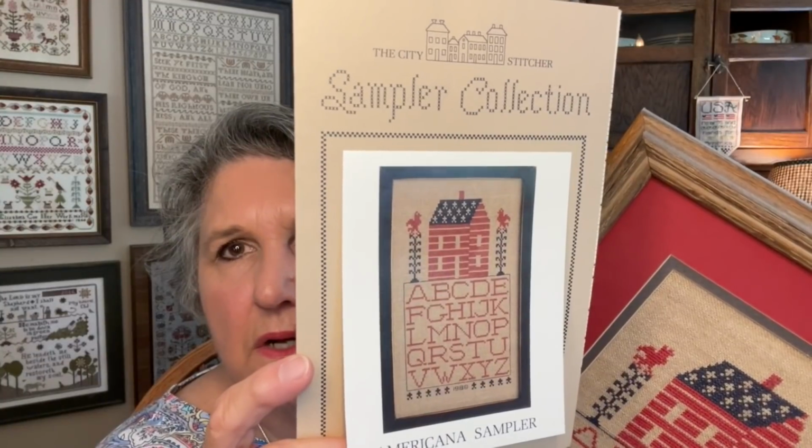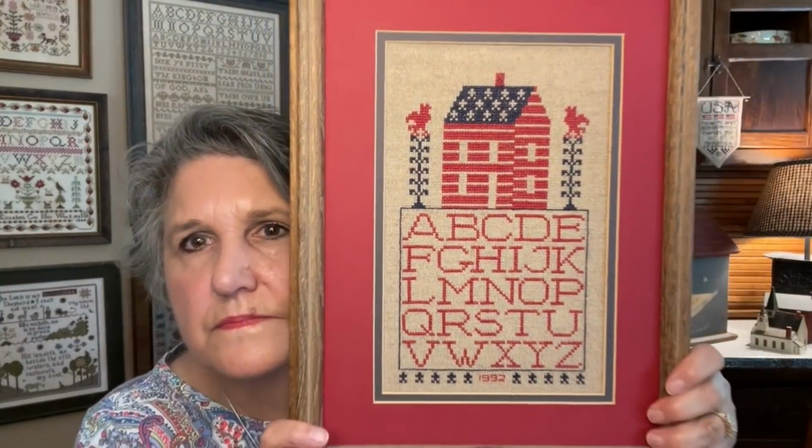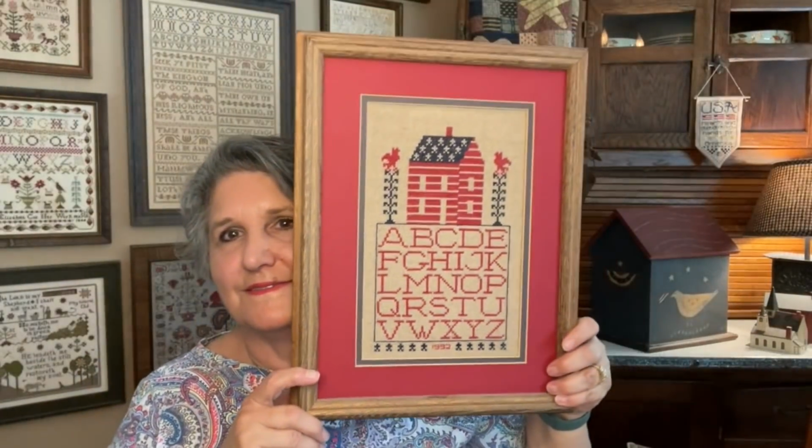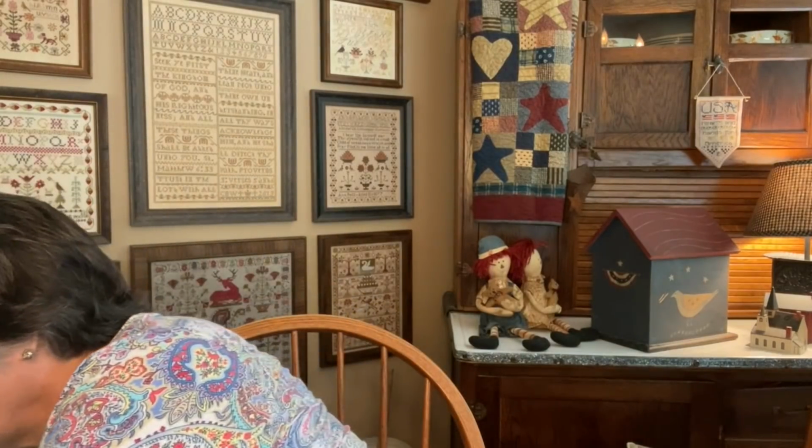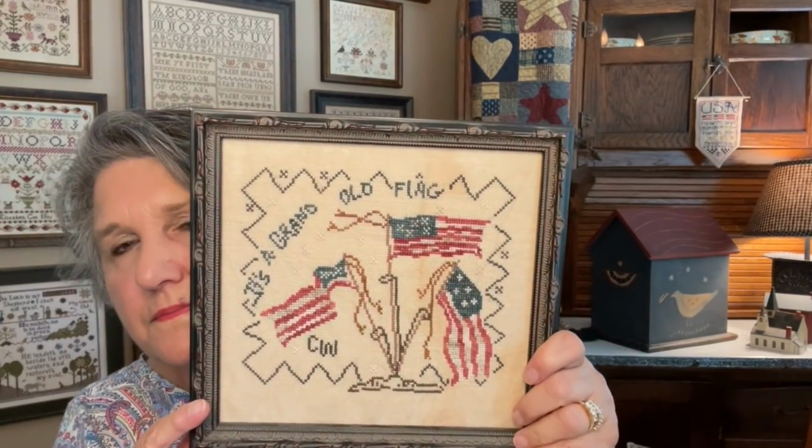Again, I did this a long time ago. That one's probably on, oh, who knows, 28 count. 1992, stated. 1992. That's 30 years ago. Still in good shape. For those of you who want glass, I don't put glass. 30 years, still fine. This is a Blackbird Grand Old Flag, I think is the name of it.